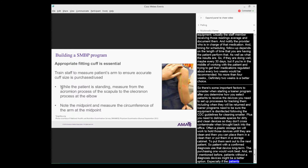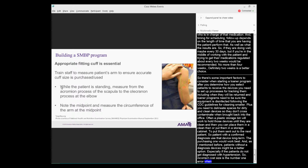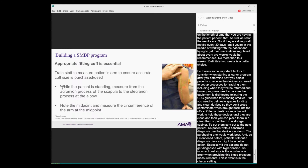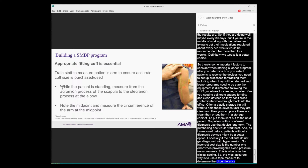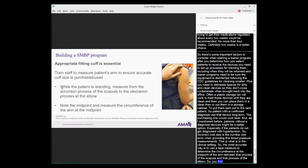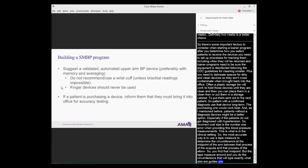Incorrect cuff size is the number one error when performing blood pressure measurement. This is true with home blood pressure monitoring as well as in the clinical setting. The most accurate way is to use a tape measure to determine the circumference at the midpoint of the arm between the acromion process of the scapula and the olecranon process of the elbow. You find that midpoint, flip the tape measure around and measure the circumference. That will guide you to exactly what size cuff you need to use.